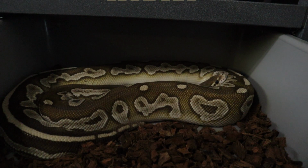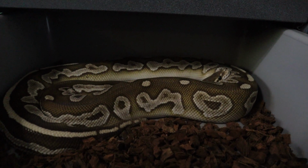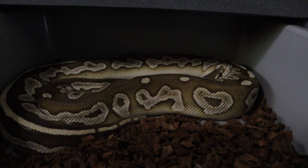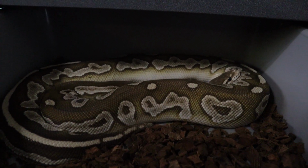So here's Hydra all cozied up. She is fantastic. When I first got her, she was in shed. And a couple of days later, she shed out and holy smokes, her colors, they are so vibrant.